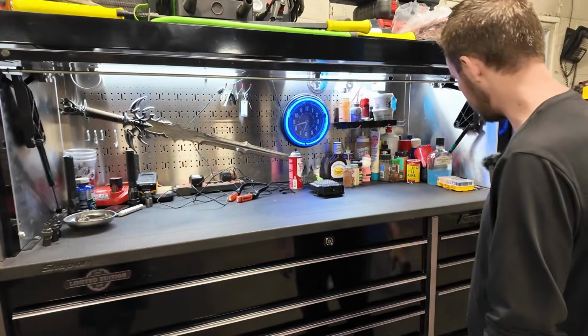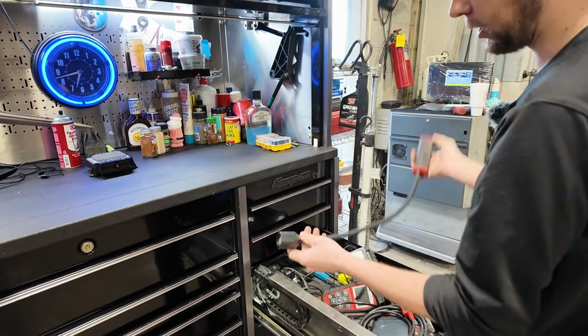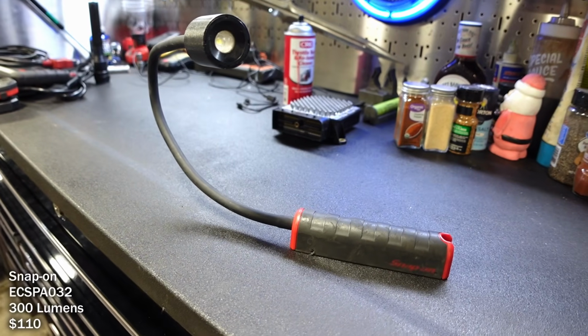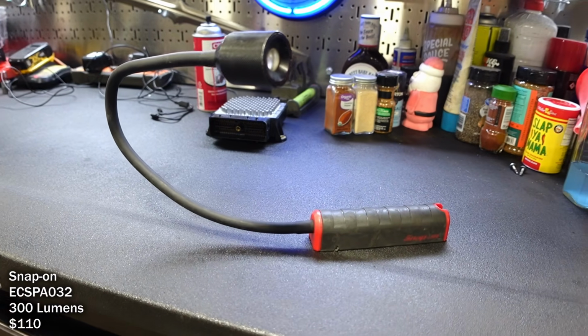And for more lights, if we're on the subject, we've got this big long boy. That's magnetic, right? So you can stick that somewhere, and you can go like that. And that's Snap-on too? This is Snap-on too. Oh no way, they got me.